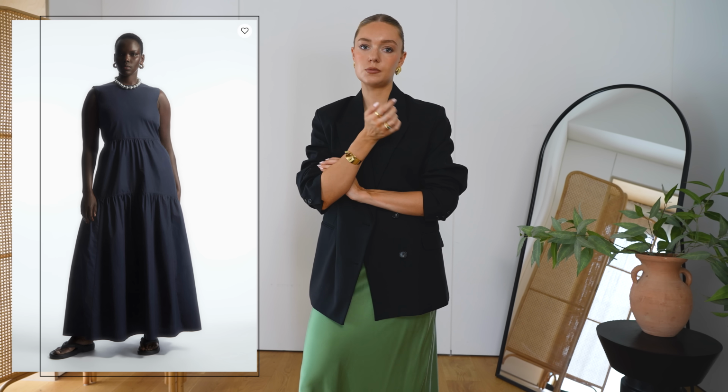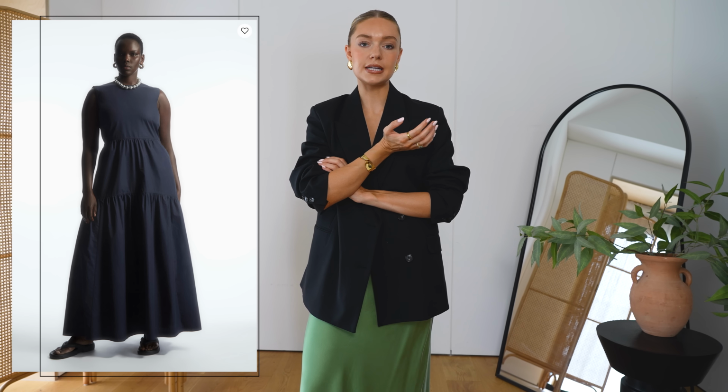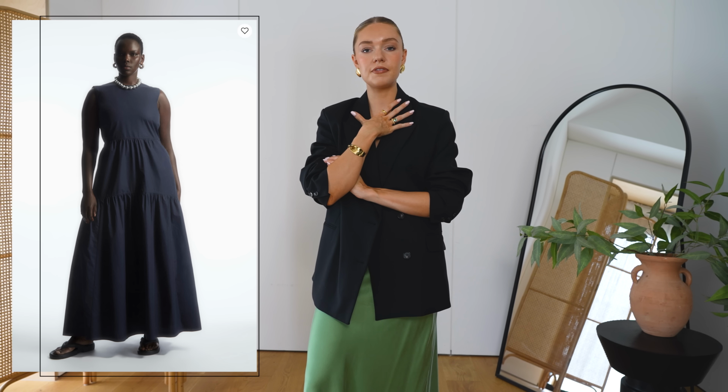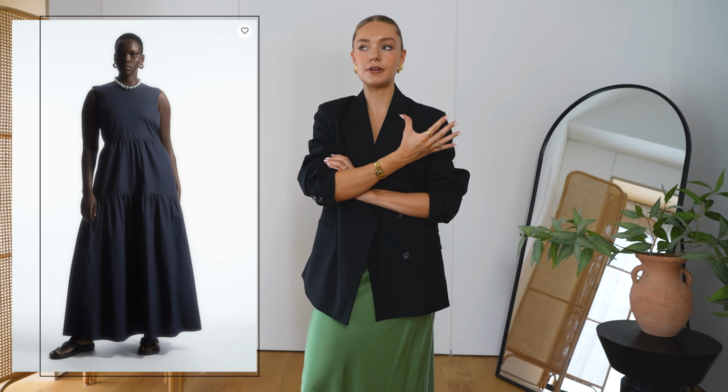So another really good dress option is this open back tiered dress. I've gone for the navy here, but it also comes in white if you're looking for a really nice white dress. I just think this is so lovely. It's elegant. I think the navy is just something a little bit different as well. I love the high neck and the fact that it's sleeveless. Still feels nice and cool, but feels very elegant. I love the tiering of it.